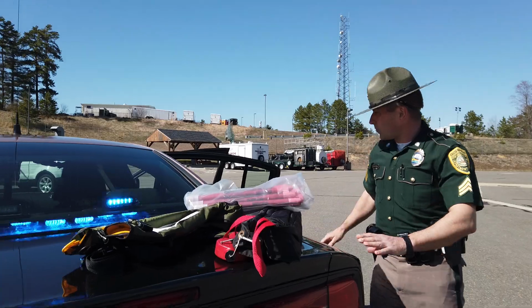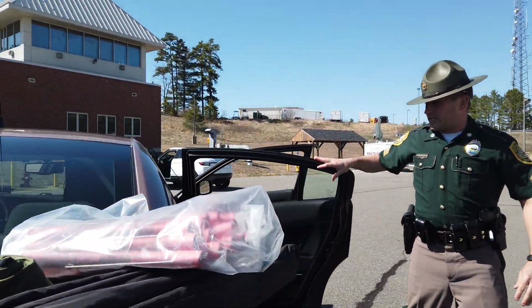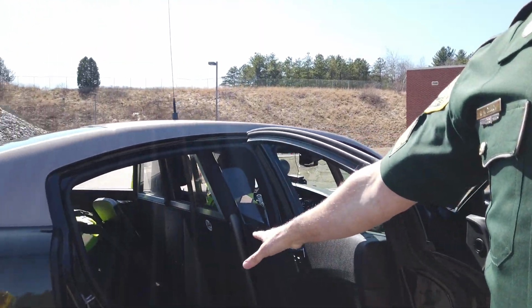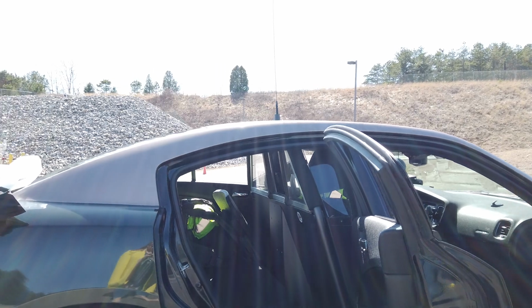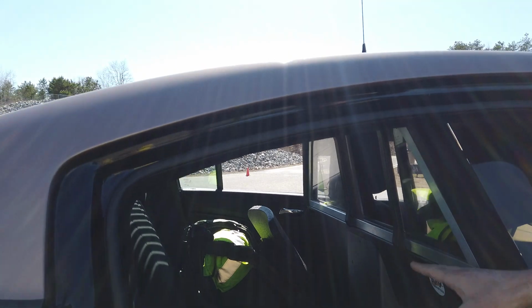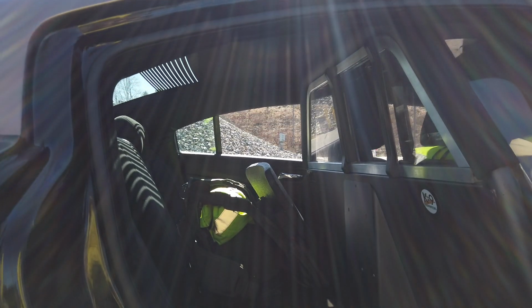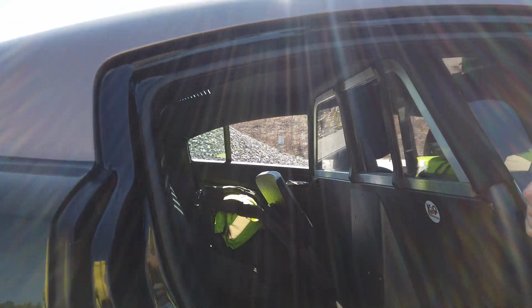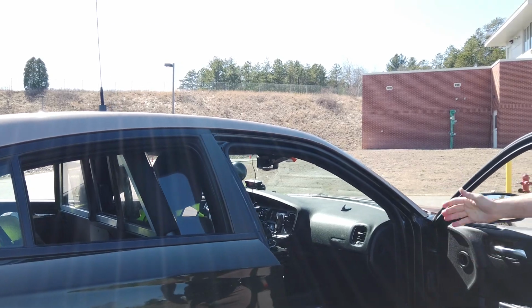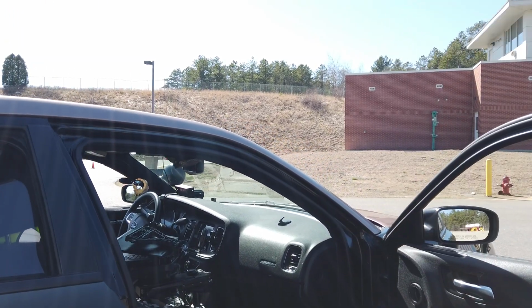As you walk around here, you can see one side of the back of my car is clean and open. This is for if I have to bring someone in handcuffs or I have to transport somebody. They sit in that side there, and I have some more equipment on the outside of my vehicle right there that we'll go over. And then again, this here is my passenger side of the vehicle here.